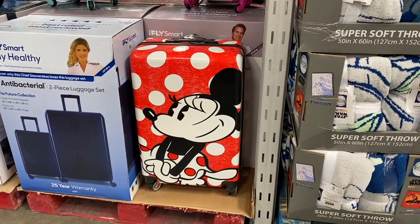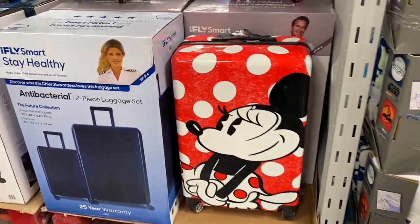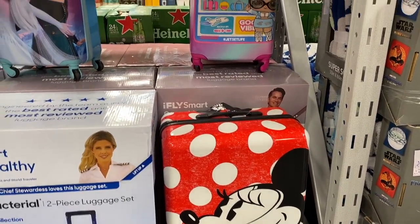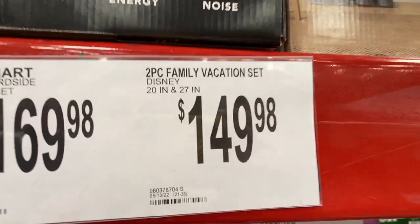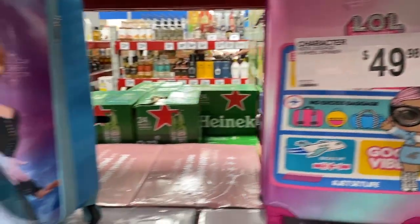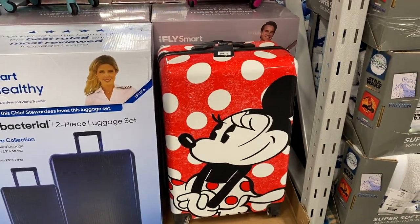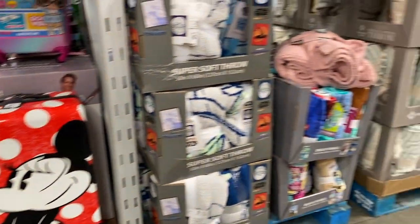Look at the cute mini suitcase. How much is that? Oh, it's a two-piece, and it's $149.98. So is the other one in here, or does the other one look like that? I don't know. I don't see a box for it. That one's cute.